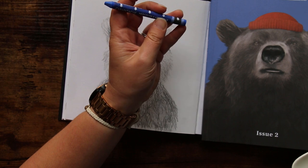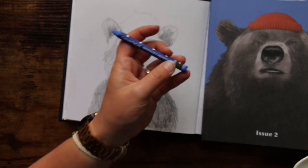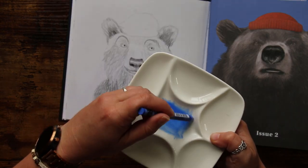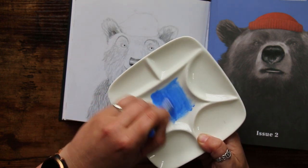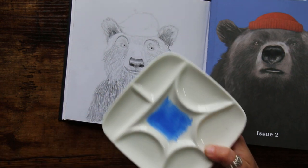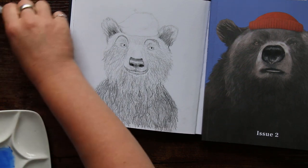For the background, I wanted something that I can cover the area quite quickly with, and I have this Caran d'Ache Neo Colour Aquarelle Crayon. Now these are wax crayons, but they're water soluble. So all I've done here is spray a little bit of water in the middle of this palette, and I'm just literally rubbing this crayon into it because we're going to need a fair bit of pigment. I do have a bit of an area to cover, and I can always make up more, that's not a problem.